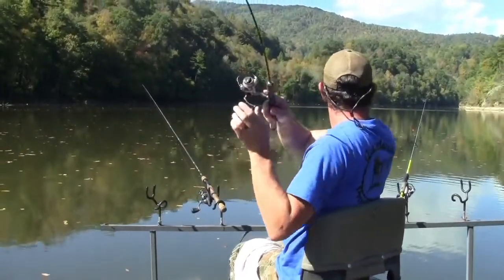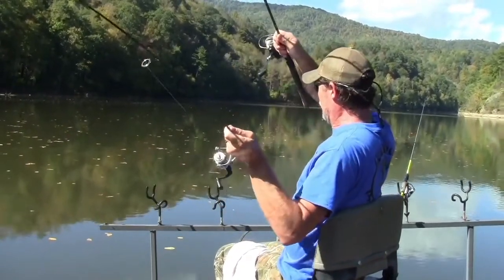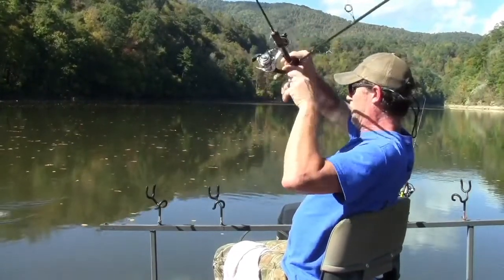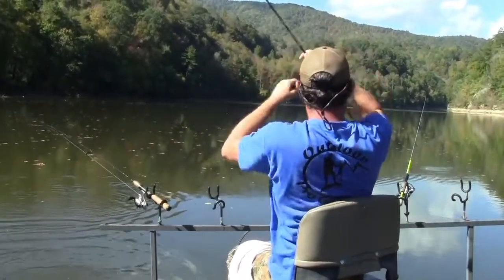Not bad on this rod rack back here. Sometimes one of your poles bounces and you don't even know which one you got a bite on. But I got a double. That is aggravating, though. Crap, that looks like a good one. You need a hand? I hope that didn't get off. Nope, not yet.